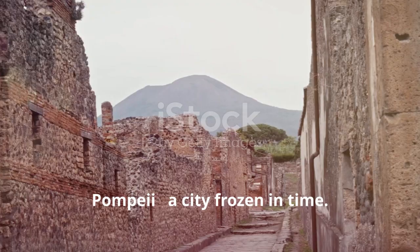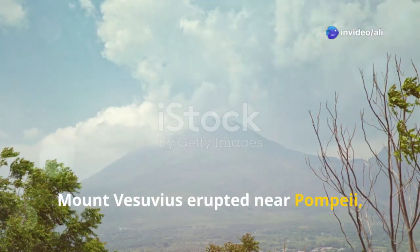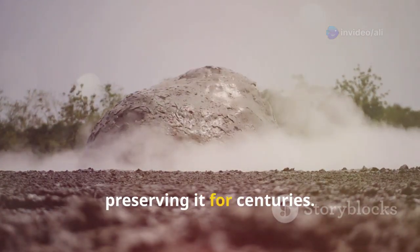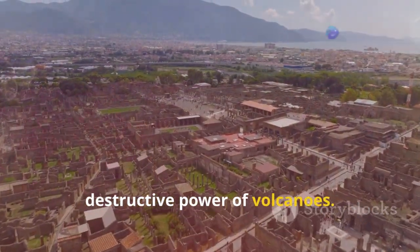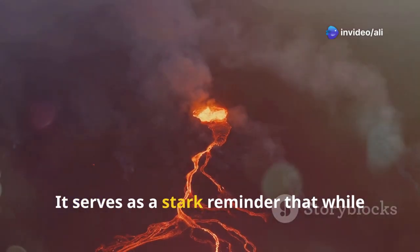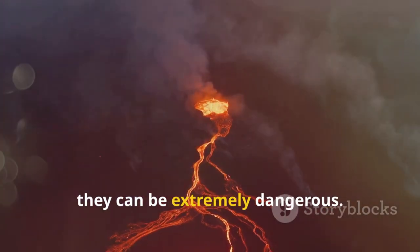Pompeii, a city frozen in time. In 79 AD, Mount Vesuvius erupted near Pompeii, Italy. The eruption buried the city under ash and pumice, preserving it for centuries. Today, Pompeii is a poignant reminder of the destructive power of volcanoes. The Mount Vesuvius eruption killed thousands. It serves as a stark reminder that while volcanoes are awe-inspiring, they can be extremely dangerous.